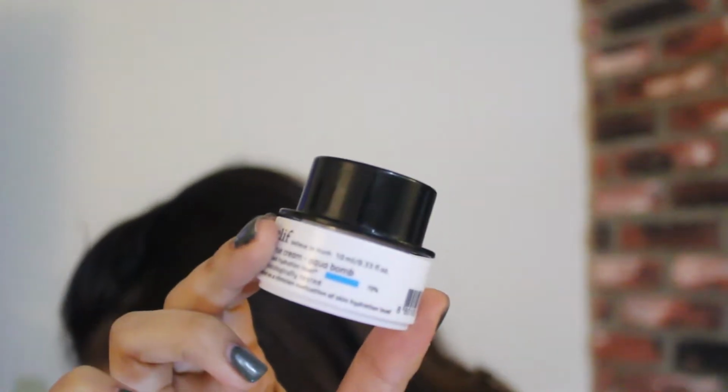So next I have the True Cream Aqua Bomb, also from Belif. This is the second to last. So this one I believe is actually very popular. I've seen a lot of people using this one. This one I used to not like before. I don't know why, but this one is actually what I think helped clear my skin. This moisturizer is so soft and it's so hydrating.